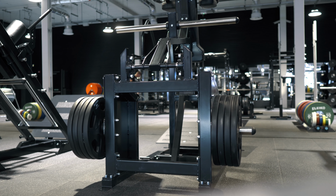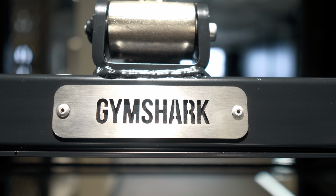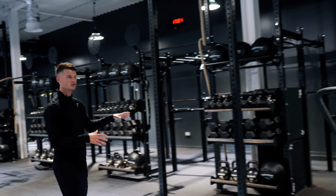And then we've got the Gymshark Lifting Club in the actual flooring as well of this running track. All your leg machines down here, hack squats, things like that. All your cardio equipment down this side. And then we've got a little sort of nod to CrossFit here as well.